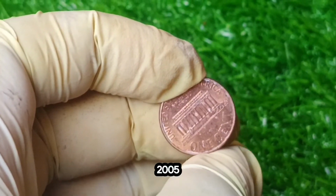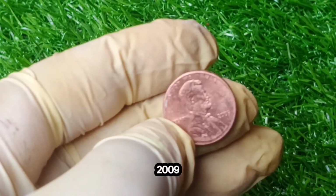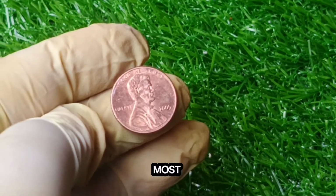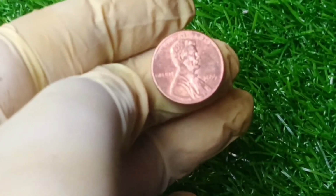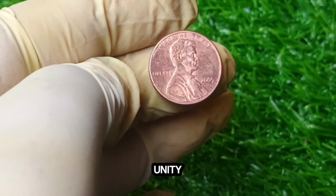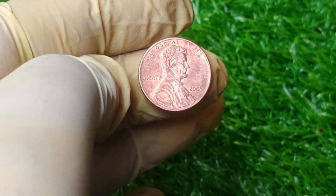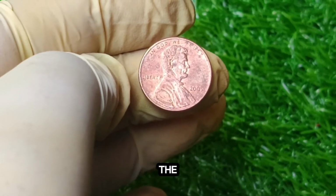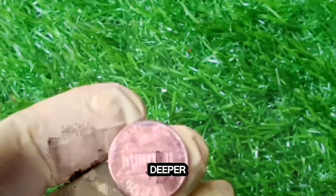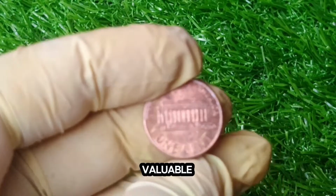And while the 2005 penny doesn't have one of the special reverse designs that came later in 2009, it was still a part of that larger effort to celebrate the legacy of one of the most important figures in American history. The reverse of the penny still featured the Lincoln Memorial, a symbol of unity and freedom that had been on the back of the penny since 1959. So, to the casual observer, the 2005 might seem pretty typical. But dig a little deeper, and you'll find out that this little coin is actually hiding some rare and valuable secrets.